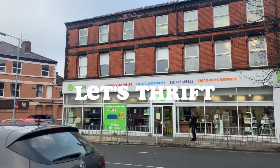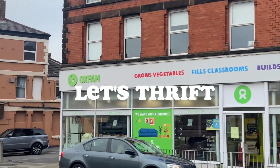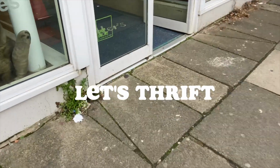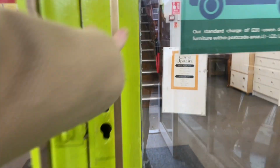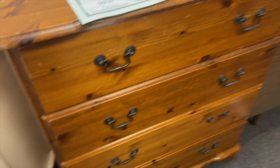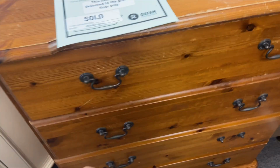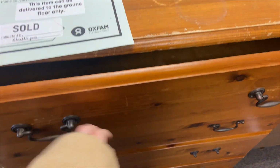We're heading to Oxfam on a place called Allerton Road here in Liverpool. And this Oxfam has furniture, they have little home and decor trinkets, and then of course clothing. So we have a lot to look at today. They also have 2 floors, but I didn't go up to the 2nd floor because it was just full of books and I wasn't really looking to thrift books today. But if you want to see that, then do let me know in the comments down below.